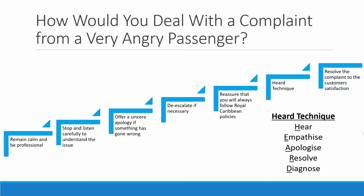The herd technique is very simple. It's firstly, you hear what the customer's saying, you empathize with them, you apologize, you resolve, and then you diagnose. And by diagnose, I mean work out what went wrong and then communicate to your manager or other people in your team to try and think, how can we stop this happening again? You don't want to be getting the same complaint twice a day. You want to get the complaint once, fix it, and then never hear that complaint ever again. That's the goal. So you could talk about the herd technique, and that's a good way to answer this question.